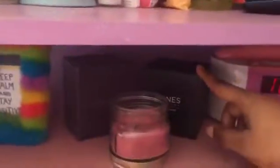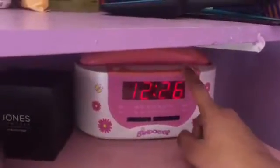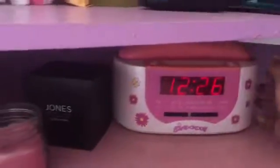I have more watch boxes. Oh my goodness. I have this candle. There's actually a watch in here that's never been taken out. And this is my radio and phone.